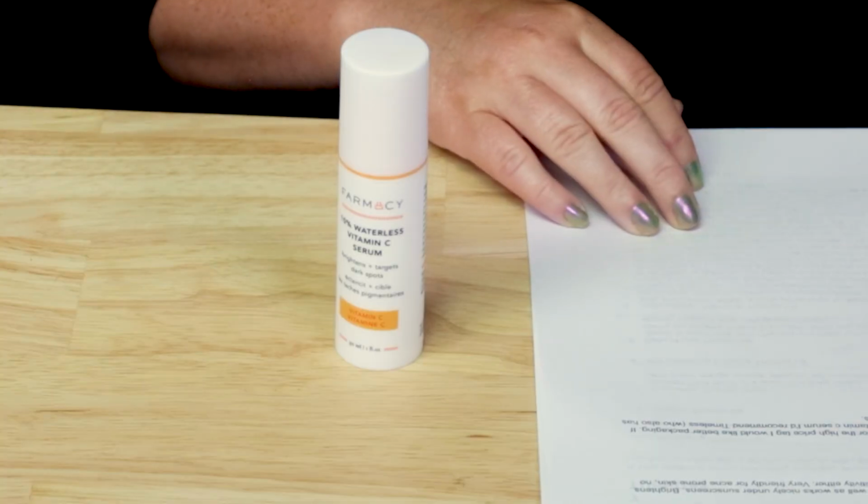If you want a more affordable one, the Geek and Gorgeous or the Timeless are the two I'd also recommend. But this one's also really nice and a good amount. And anyway, yeah, overall a decent product. I'm curious if Farmacy will be able to keep making this fresh. I know this waterless formula is more stable.